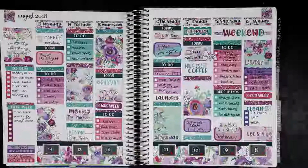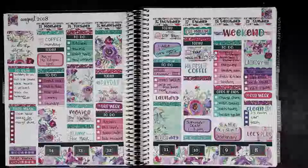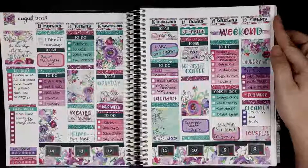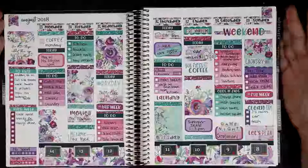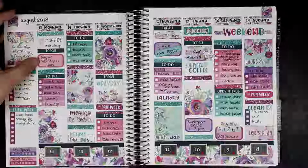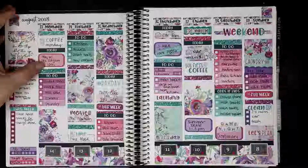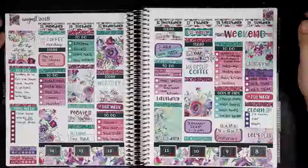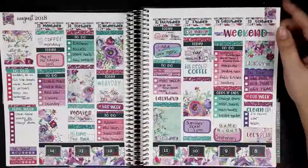The next one is by Let's Planet, and it's her Floral Daydreams kit. I love the purples and the pinks and the greens. It's so pretty. This week we just had a meeting with Jared's counselor to go over what classes he was going to be taking this year, and took the car back in again, still not fixed. Went to summer skate, played some games, and yeah.